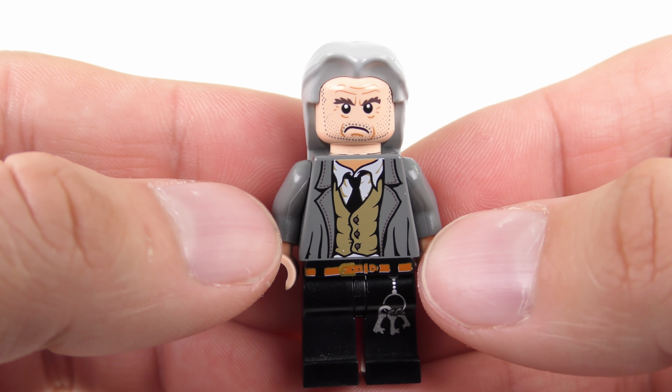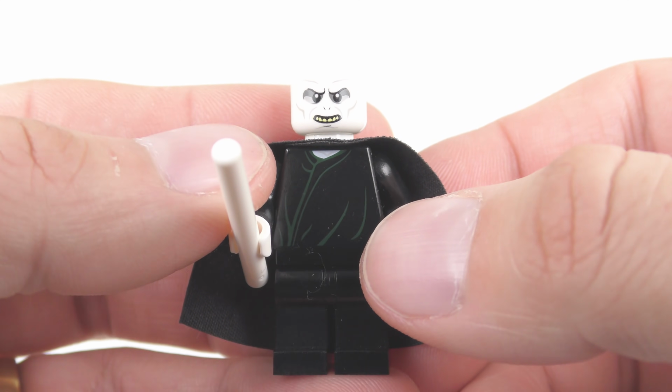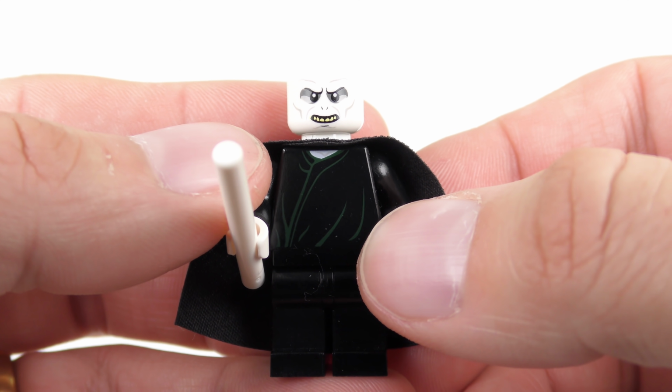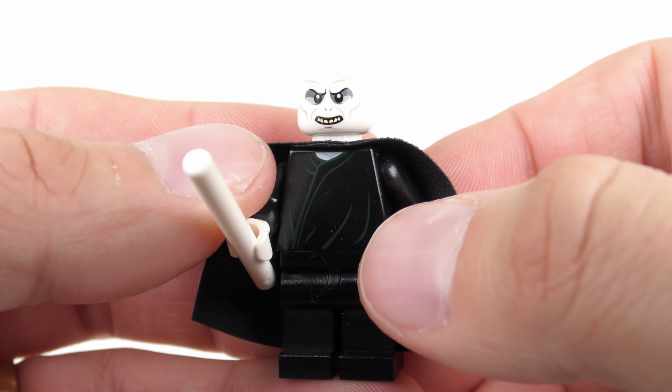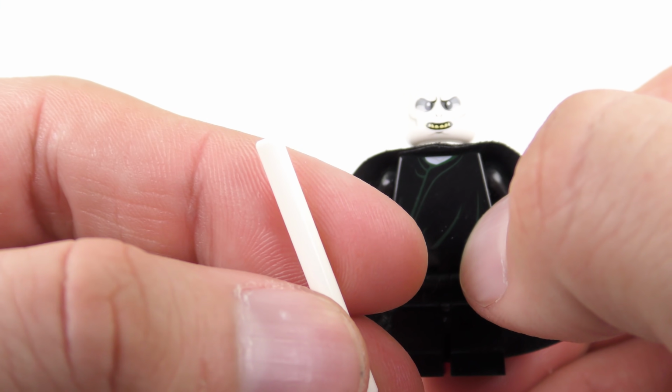That is Albus Filch. He's an exclusive to this set and an awesome minifigure. Next we have Tom Marvolo Riddle, also known as Lord Voldemort, You-Know-Who, He Who Must Not Be Named, or the Dark Lord. He is arguably the most dangerous dark wizard of all time, and he has a massive wand to go with that.